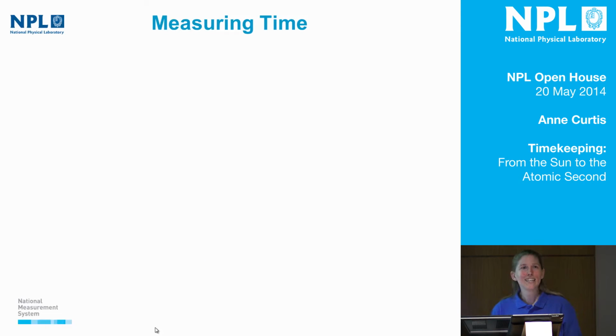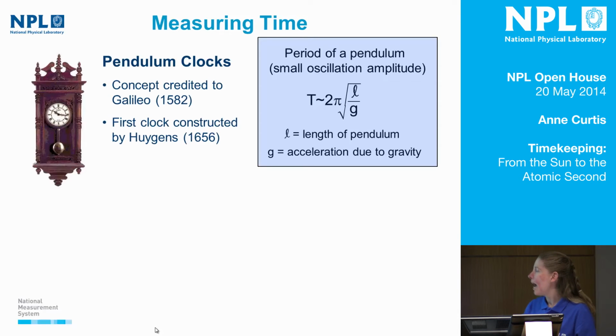But what we really needed in terms of increasing the accuracy and stability of these clocks was something that would oscillate, that would have a periodicity that was much more constant than the flow rate of these water clocks. And that came about with the invention of pendulum clocks.